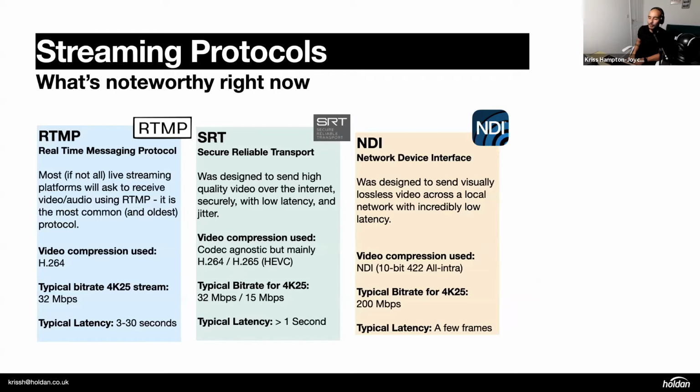Obviously, there are a lot of streaming protocols out there. These, at the moment, for me, are the ones I'm talking about the most with customers, with broadcasters and live AV. The first one is really just there from a legacy point of view, RTMP, Real-Time Messaging Protocol. It is one of the oldest streaming protocols out there that's actually still used. RTMP is what 99% of live platforms will ask for in terms of receiving audio and video. So if you wanted to go live on YouTube, Twitter, Vimeo, any of those platforms, they're going to ask to receive audio and video using RTMP. So pretty much any live streaming encoder that you buy, you can put a good bet on that it will support RTMP. That's sort of the base standard.